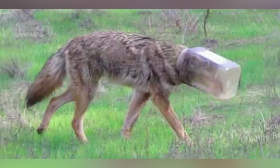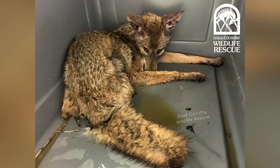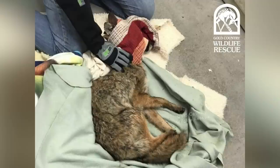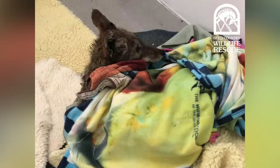A coyote was found with a large plastic jar stuck on its head. Unfortunately, many cases like these occur when people throw out jars that still contain food inside of them. The local wildlife rescue team found the coyote after 10 days of searching and were able to finally set it free from suffering any longer.